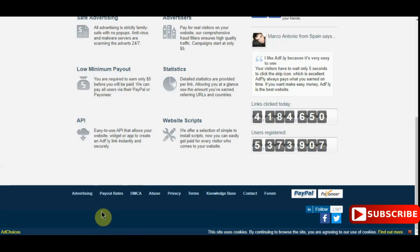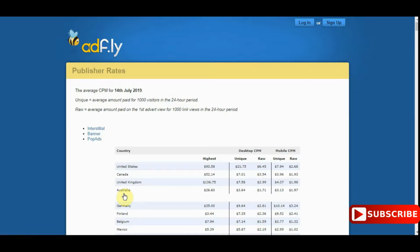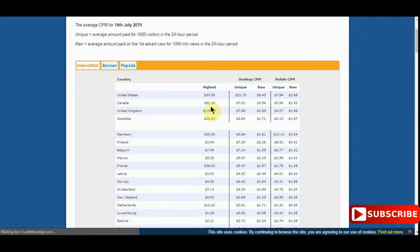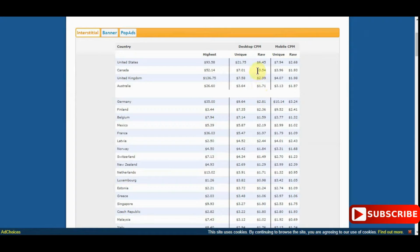Let's see here. Payout rates. Let me show you why I said this one's better. The last one I showed y'all was $15 for the high. This right here, the highest for the US is $93. The highest for the UK is $136. And desktop CPM is $21 for unique link per 1,000 views.